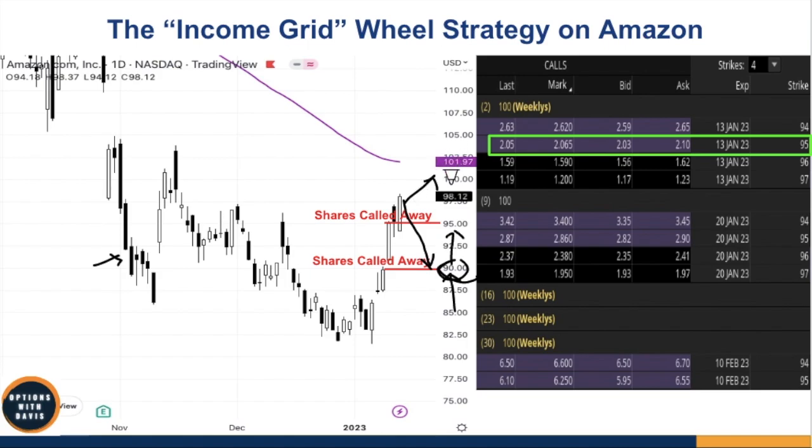So that's the beauty about the income grid wheel strategy. You can adjust according to your own expectations of the market. You can adjust if you feel that you want to capture more profits as it's closer to the market. There's no right or wrong here. It's all really up to you.